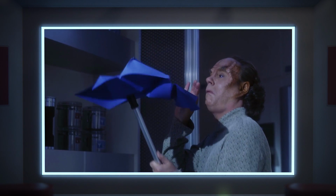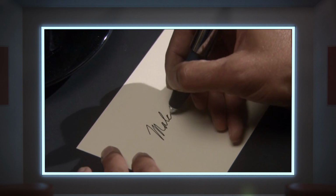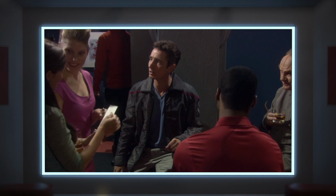Paper was also used in more specific ways, such as some form of origami and as a medium for childhood artwork. In 2154, Malcolm Reed signed his name on paper with a pen, so paper and its associated writing implements were at least common enough in a civilian setting to make this possible.